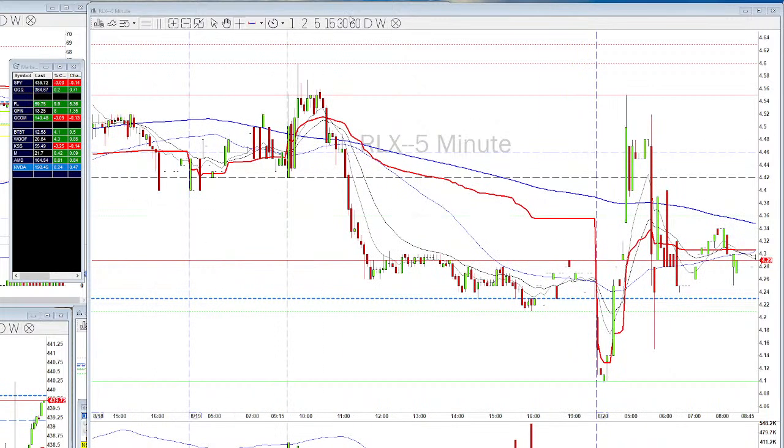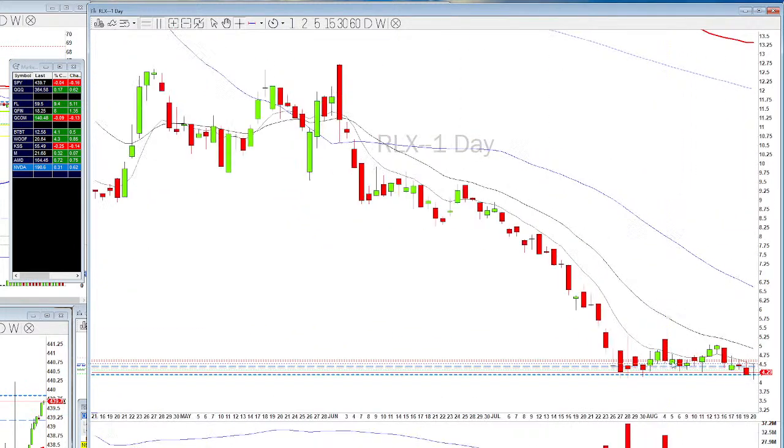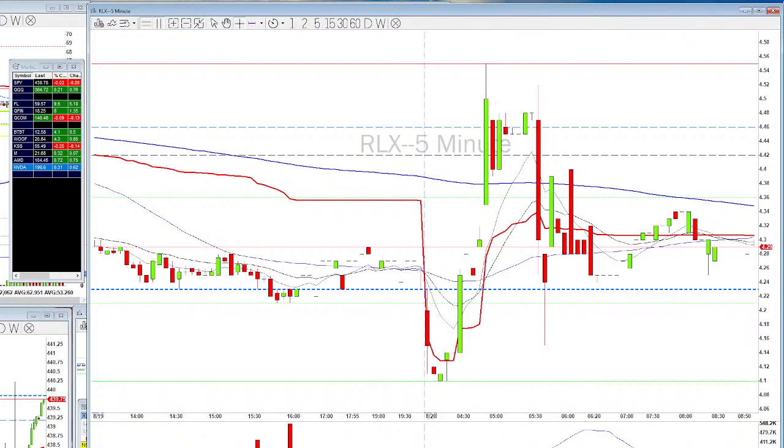RLX is a recent IPO, $35 down to $4. The journey is really bad. It never retested the high of this IPO. Every time it bounced, it made lower lows, and it came all the way to $4. I'm not sure what the earnings are right now, but low volume, only 400,000 shares, and look at the very ugly formations as well.